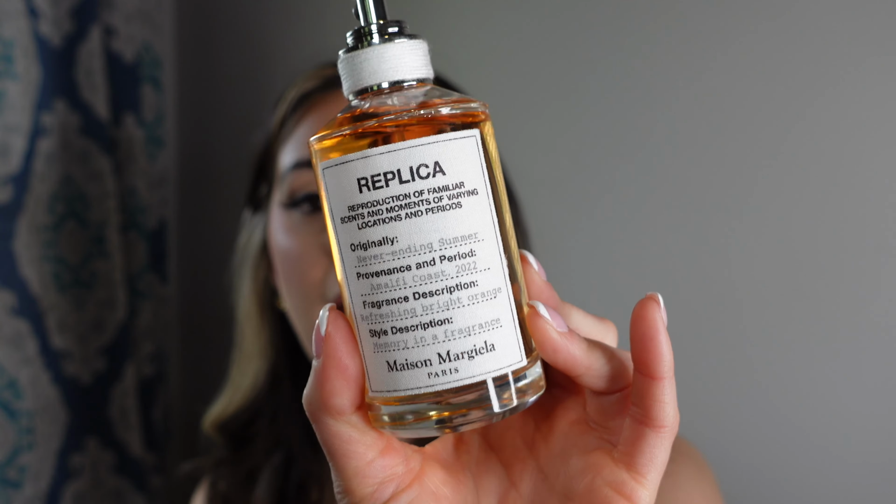So you guys, I absolutely love this. And in my opinion, this is a perfume that I would only wear in the summer. It gives me that fresh and fruity vibe, but honestly, I can't see myself gravitating towards this in the wintertime. This is definitely a summer scent. I'm gonna spray some right here.